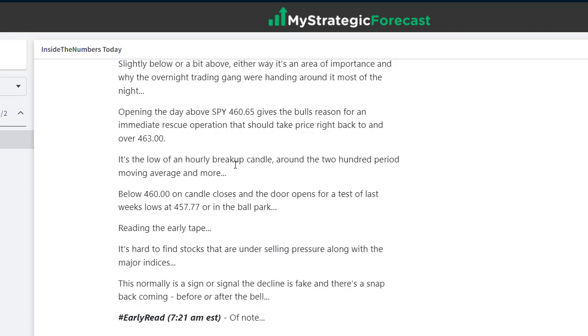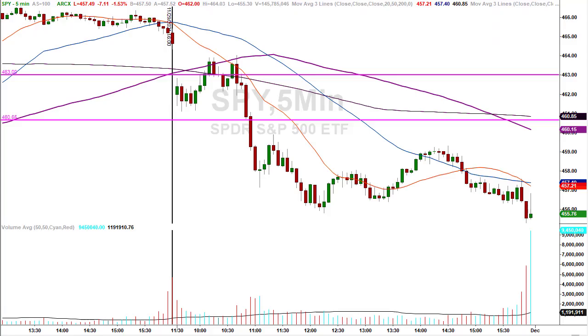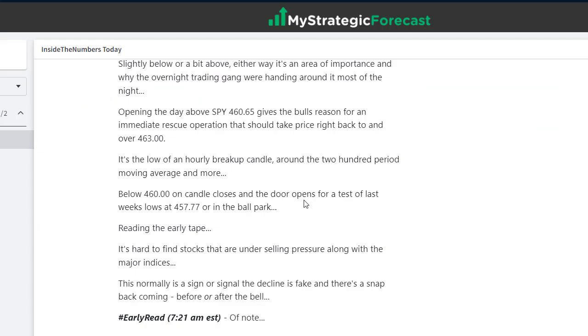So the first thing we really want to focus in on is in the 0 dark 30 notes, opening the day above 460.65 gives the bulls reason for an immediate rescue operation to 463. Let's see what the charts say. They opened the day above 460.65 and they went to 463 and then some before finding overhead resistance.